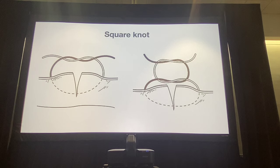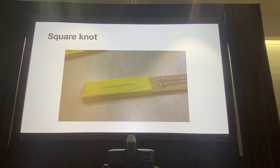Then you'll start placing square knot over square knot to add to it. Most of the time, this is one throw. Usually, when we're closing these incisions, we're looking for 3 to 4 throws, typically. But that's what we're gonna end up with. I'm gonna show you a video now, and then we'll practice how to do it.